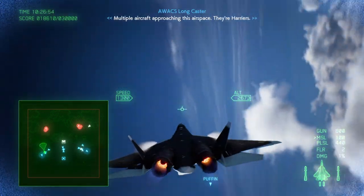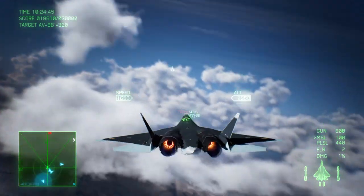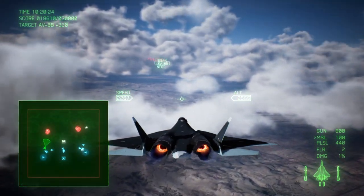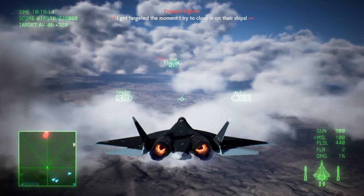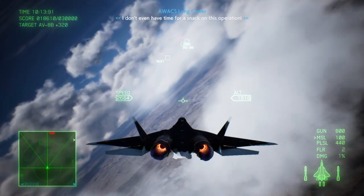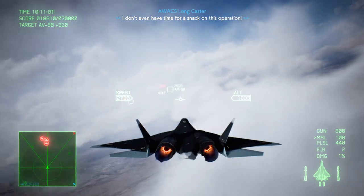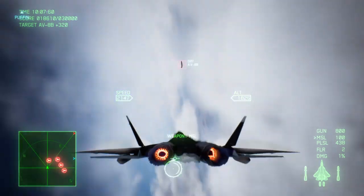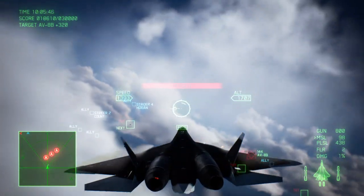Multiple aircraft approaching this airspace. They're Harriers. Any moves to attack our fleet must be stopped. All right. We'll go. They can target the moment they try to close in on their ship. They're only human. They'll tire out soon enough. I don't even have time for a snack on this operation. You just wait. I'll get you a break in a second. Thanks. Missile launched.